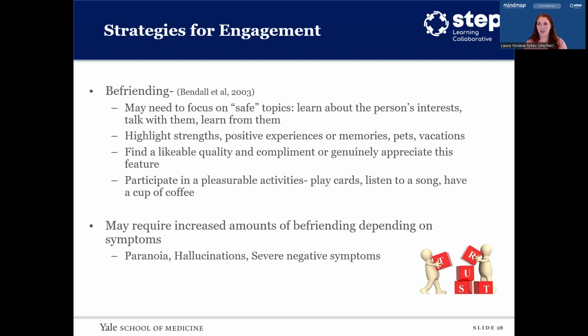It's a style, it's a therapeutic approach for engagement, and that can be utilized throughout a therapeutic relationship. As I mentioned, thinking about the safety of those topics. So you might need to learn about what safe topics are for rapport building, learn about the person's interests. All of this would kind of go without saying. We all know how to build relationships with people, but I think it's particularly important when you're working with someone who might be actively experiencing paranoia or have been potentially socially withdrawn for the past year plus due to their symptoms or whatever might be going on.